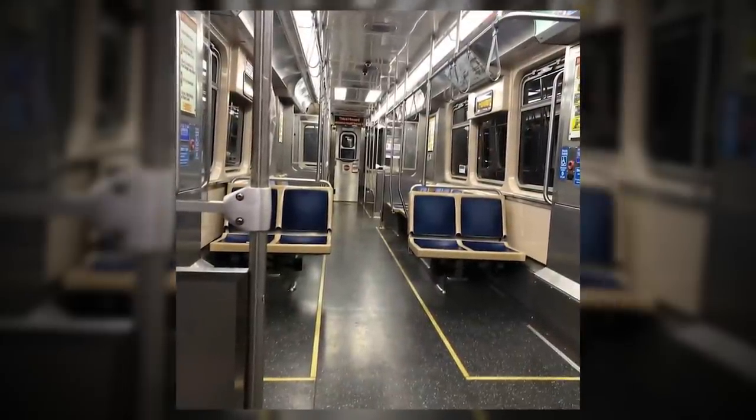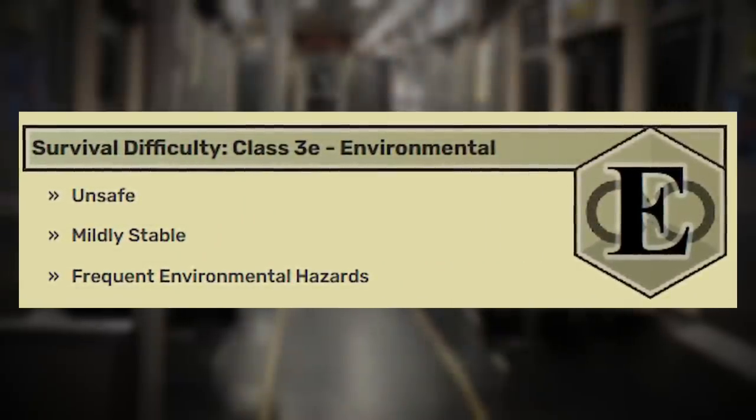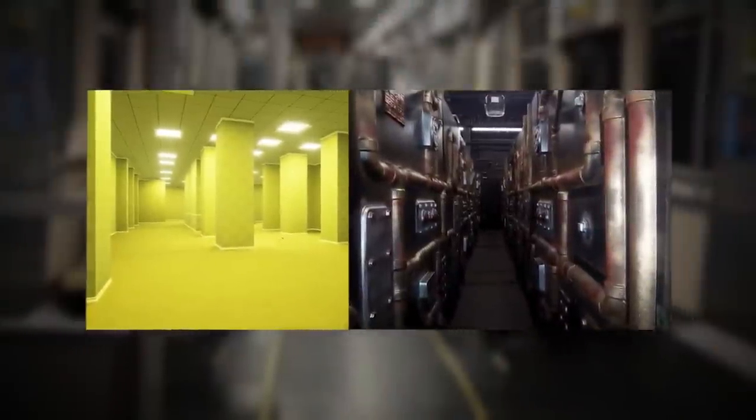So deeper on into level 3, you might actually find level 3.24, or the sleek voltage area. So this sublevel has been given a class 3A difficulty and is unsafe with several environmental hazards, mainly the weather and the atmosphere. This sublevel takes the appearance of a massive system of hallways and rooms that resemble level 3 and 0 and 2 all mixed together.